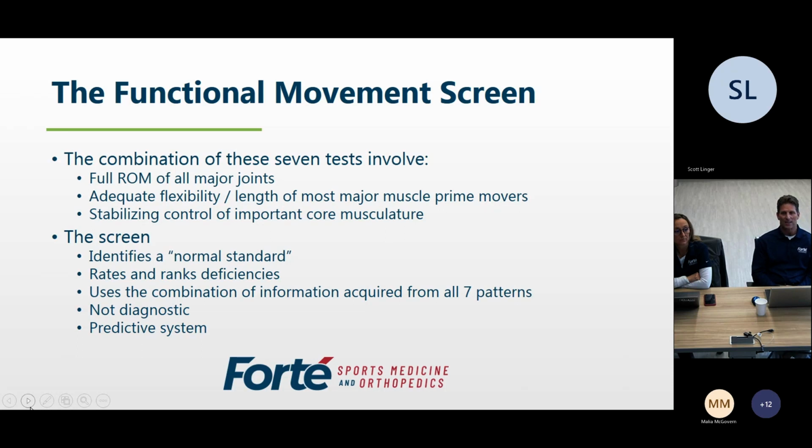It's not really diagnostic. I can't do a test and say, oh, this guy's got an ankle sprain, but it leads me down the road to start thinking there's something going on with this movement, and I think it's coming from his ankle. So that's what we're going to address, right?